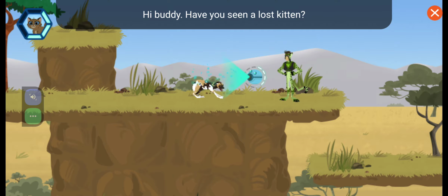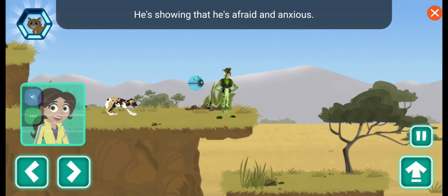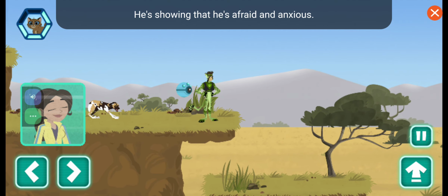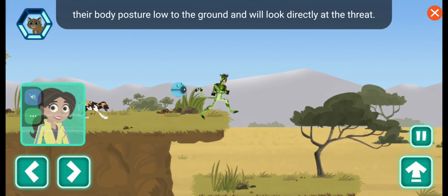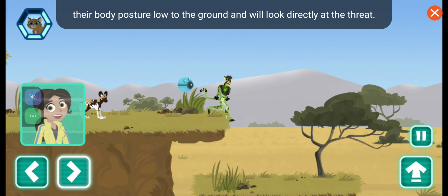An African wild dog. Hi, buddy. Have you seen a lost kitten? Scan to learn more. He's showing that he's afraid and anxious. Like most dogs, a wild dog's tail will be between its legs, their body posture low to the ground, and will look directly at the threat.